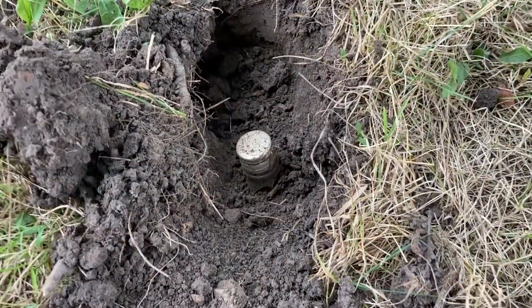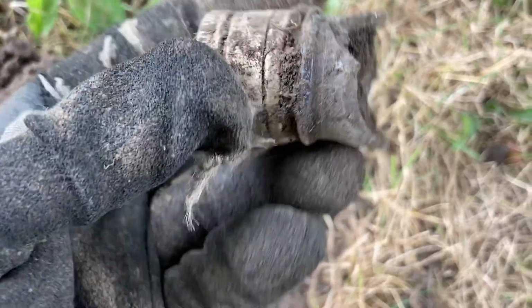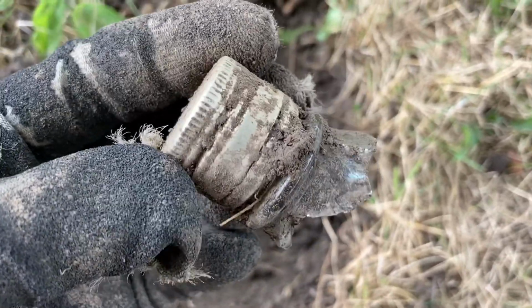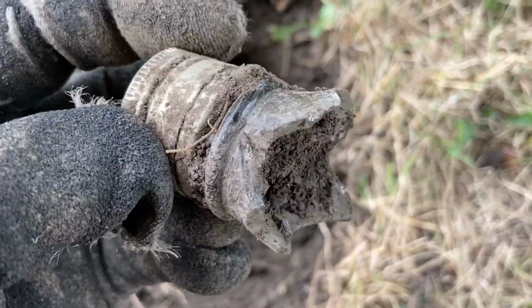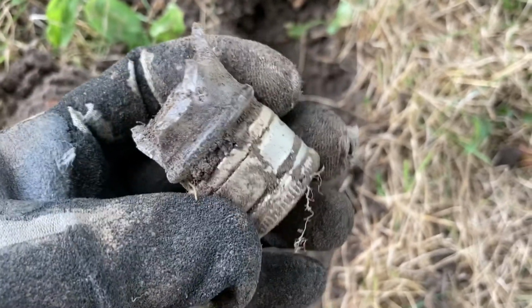Once again, if you guys are going to come out here and do this, please, please, please wear a good pair of gloves, because this is a common find for me, picking this out of the ground. You guys would not want to put your fingers into that, so wear a good pair of gloves.